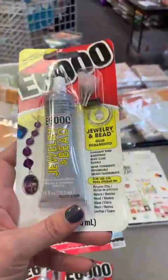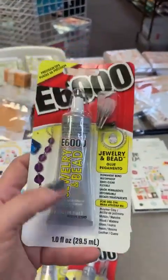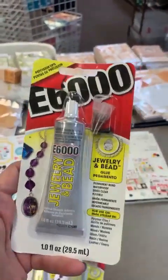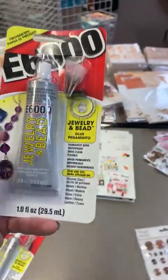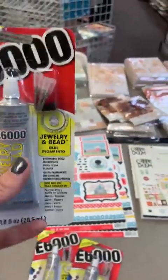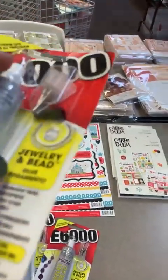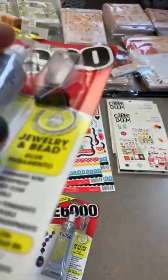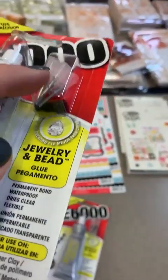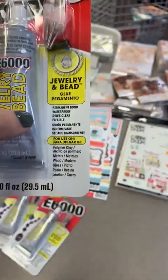E6000 restock on that. So E6000 is just a good industrial glue. We will have all kinds of people coming in for different glue purposes. This one here is called jewelry and bead. Now it works for other things other than jewelry and bead. The reason why it has that name is because it comes with this great little precision tip set with it. There we go. That way you can get into fine details on your jewelry.